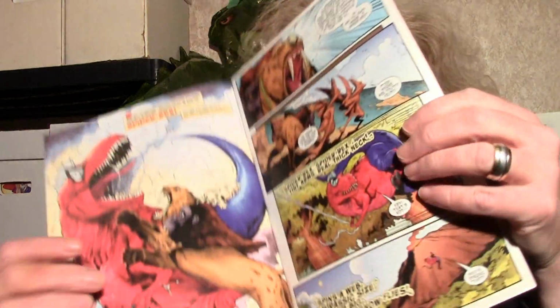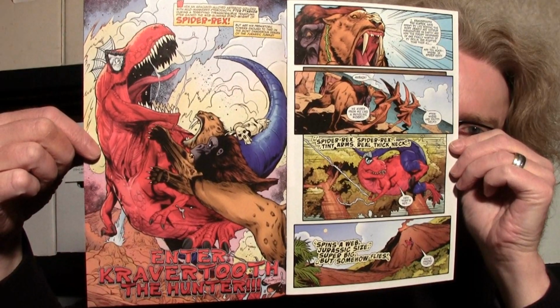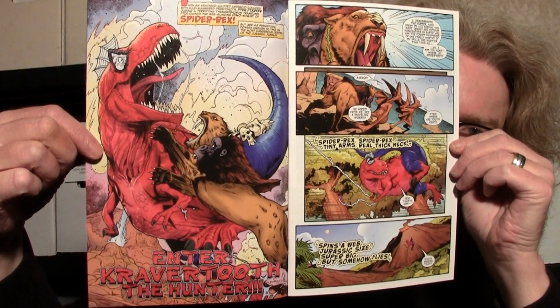Okay. Well, we've got a variant cover. Edge of Spider-Verse #1. It's got Spider-Rex in it. Check the indicia first. Edge of Spider-Verse #1, July 2023. Oh, nice. Very cool stuff.